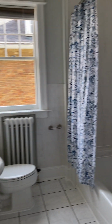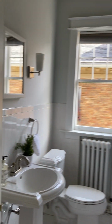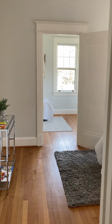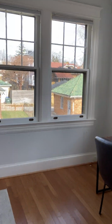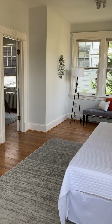Coming out here, here's the hall bath. And if we go through the smaller third bedroom, closet there, this walks out onto what was once upon a time a sleeping porch. It's been enclosed years ago. It's a nice size room.